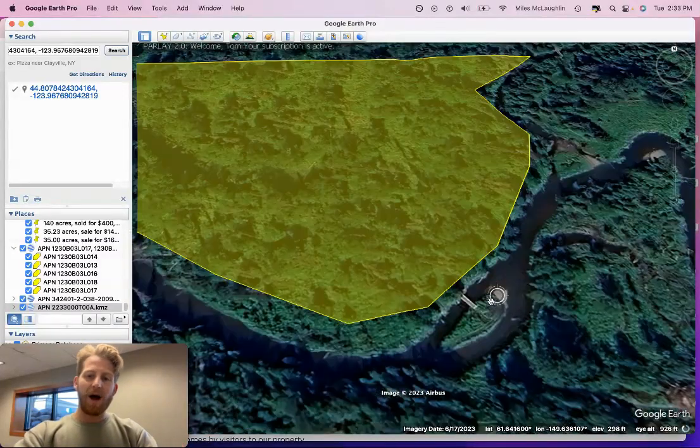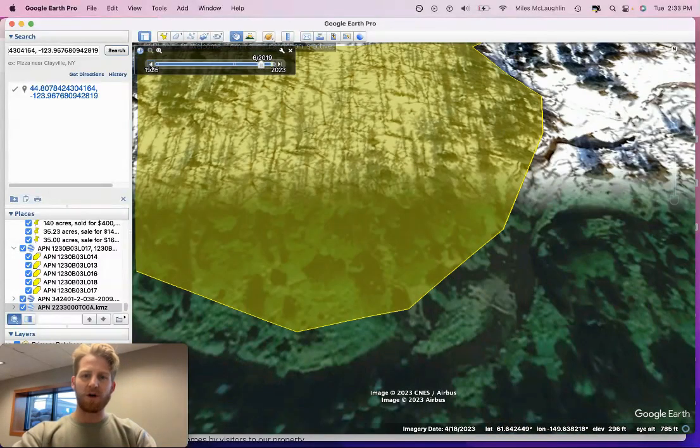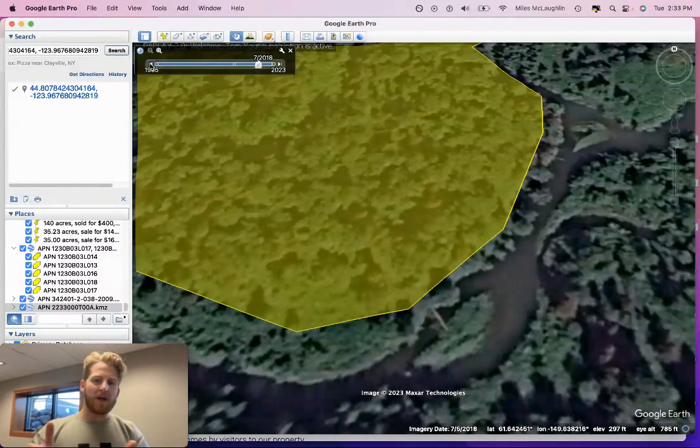One thing I want to point out, somebody built a bridge here, it looks like. Take a peek at that. So you can do a time lapse on Google Earth. So somebody's been using this somehow, whether that was a previous owner or not. You can see that a bridge was built. It could be fallen trees, I really don't know.